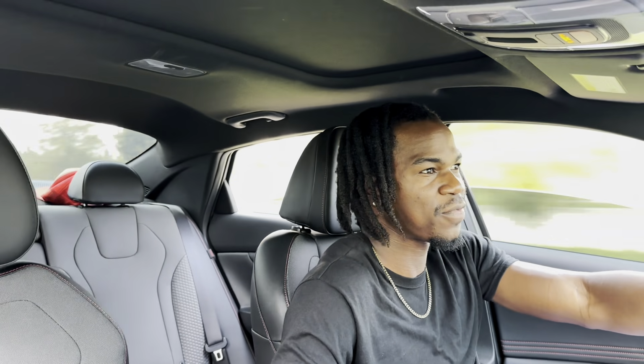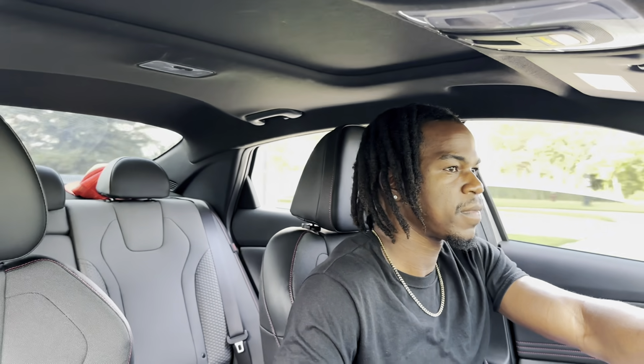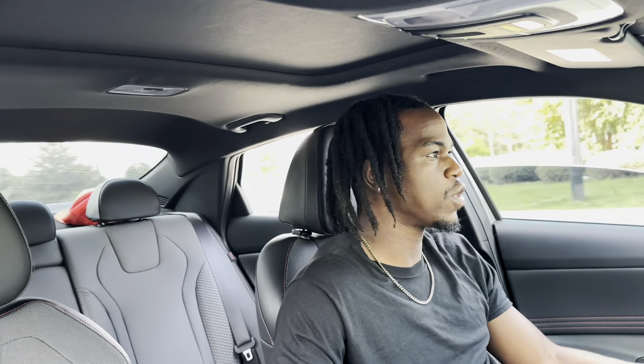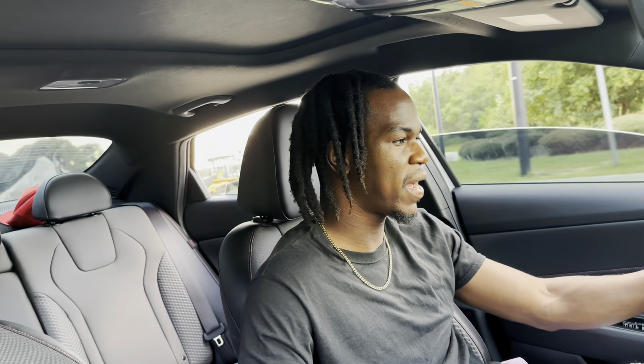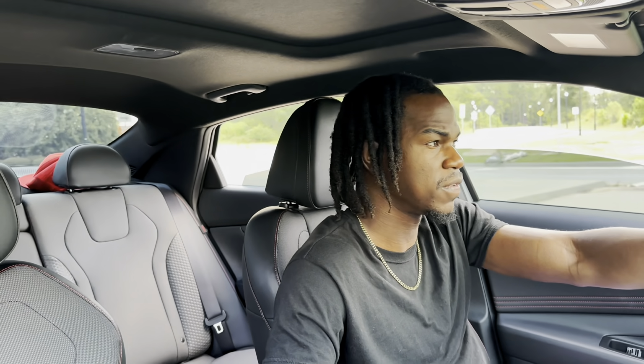Then I have enough room for that. Like I said, this car is not gonna be the fastest car in the world, but it's quick and it sounds nice. The shifting sounds nice. You have paddle shifters if you want to really change your own gears, and really get good sound is when you use the paddle shifters.